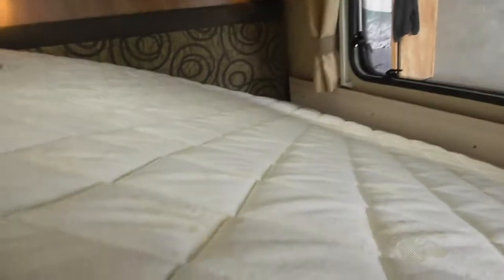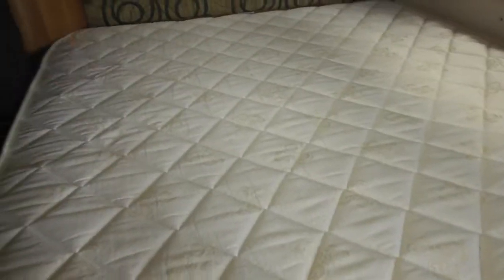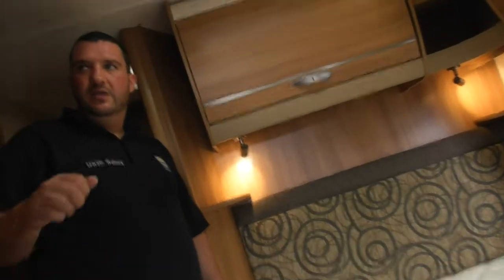But what you may find, as daft as it is, with just that little bit extra on, it may just sink slightly. But it does take a fair bit to put it up and down. Fine. Wardrobe behind us. I'll let you open it up and I'll move out the way.